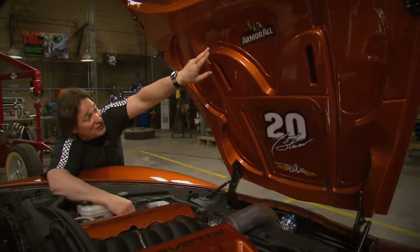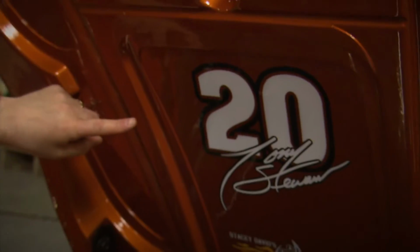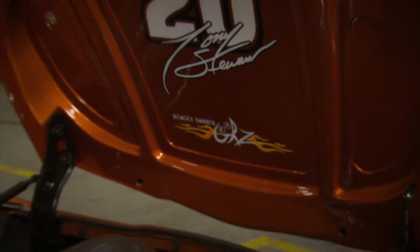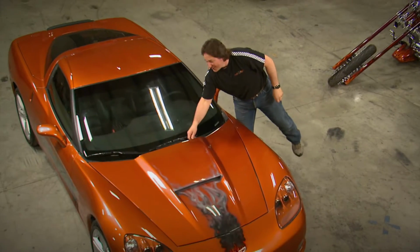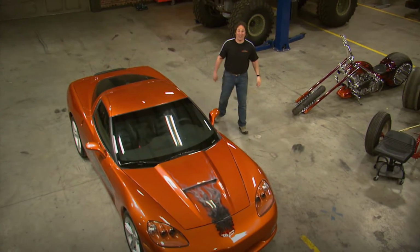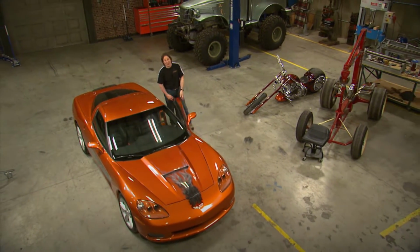Now, you'll also notice that Steve did a little extra artwork. You got the Armor All logo here, Tony Stewart's name and number, and of course the Gearz logo, just so you don't forget where this car came from. Now, obviously, we're getting really close to taking this thing down the road and seeing what it's capable of. But before we do that, I've got some mechanical things that I want to do first.